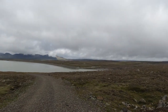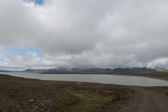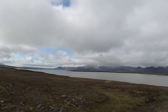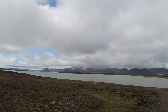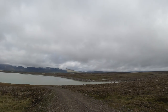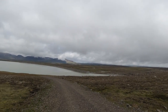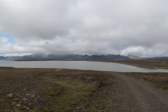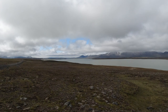So as far as we can tell, this water is still part of that system. And they've dammed a couple other valleys here. And then they dug a tunnel from here to connect to the tunnel way over there. Those mountains, as far as you can see, they dug a tunnel. And the whole thing feeds this big generation deal.